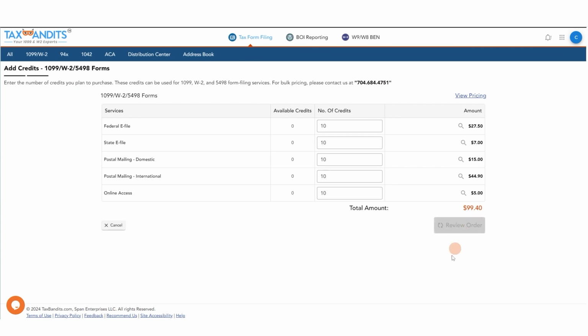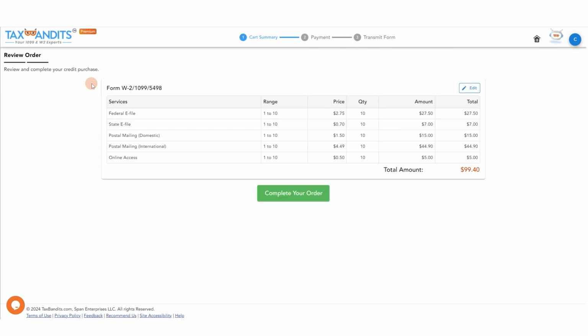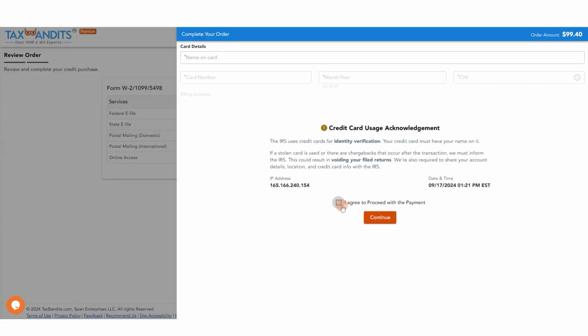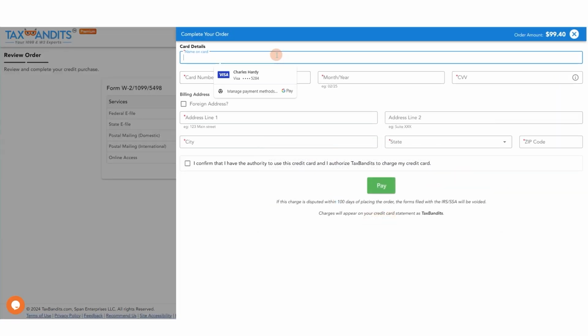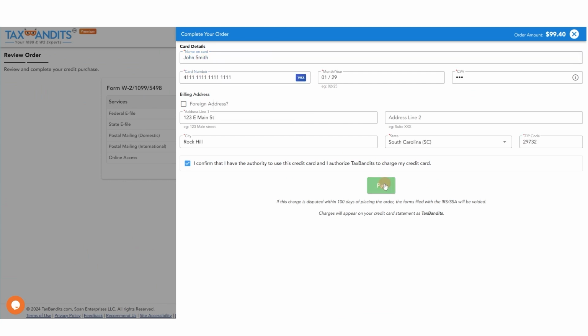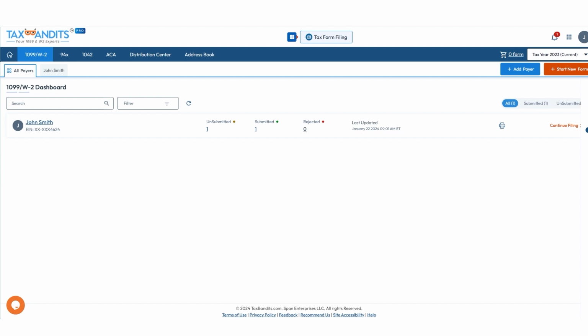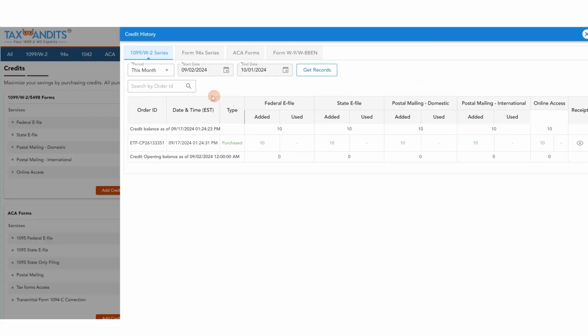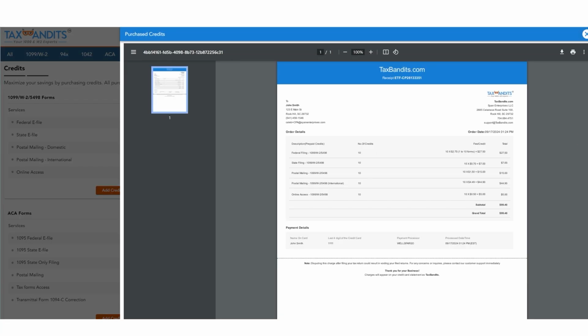Then we'll click Review Order. Then this will be your order summary. You can edit and add more forms here or continue and complete your order. Agree to our credit card usage statement and add or choose an existing card and click pay. And now if you go back to the credits page and look under credit history, you'll see that you have purchased those credits. You can view a receipt.